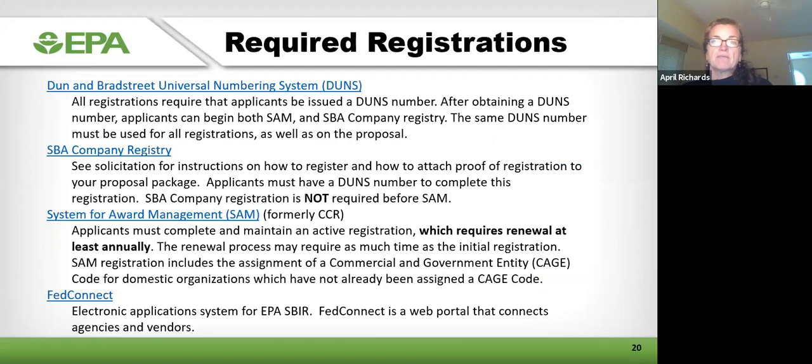And speaking of registrations, welcome to the federal government. I always say SBIR is a great program, right? It's not a loan, it's a grant or a contract. We give you the money. We don't take an equity stake in your company. You don't have to pay us back, but you do have to jump through a few hoops. And so you need to be prepared if you're going to apply.